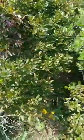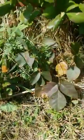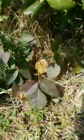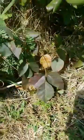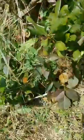Oh, and there's some poison ivy here. Let's show the difference. Down here, we've got the 3 leaves growing together. So that's our poison ivy. All right, and look at the color that it's turned. It's sort of a maroon green color there.